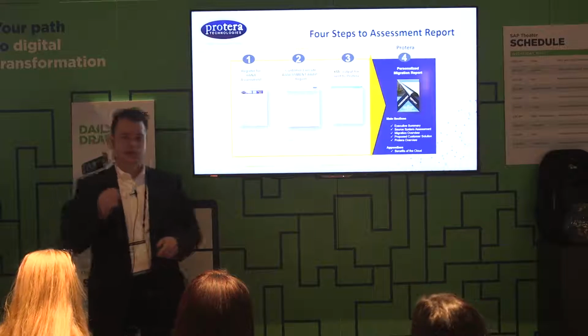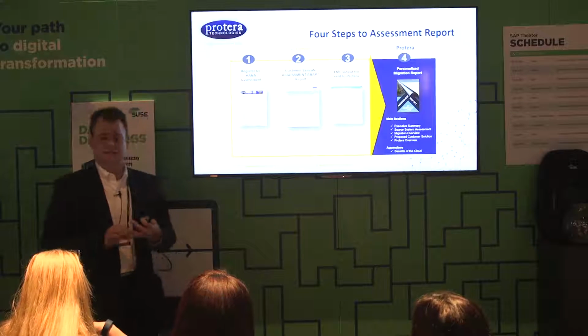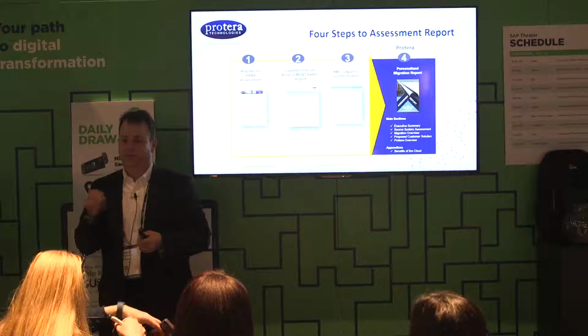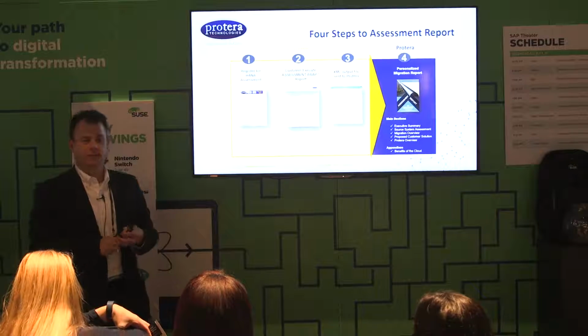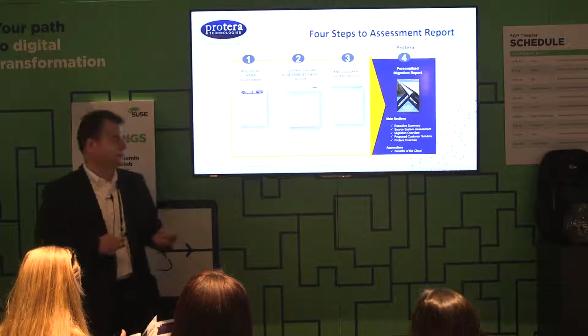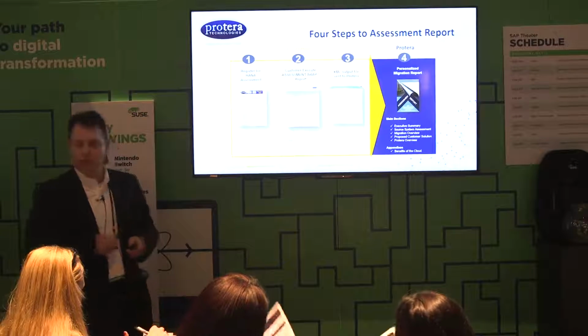We're not going to query any company-sensitive data, no revenue, no sales information. It's just going to be all the vitals, sizing information, versions that's going to be pulled. And it's a complimentary service we're providing here for all Sapphire attendees. So feel free to take a look, take advantage of this free report.